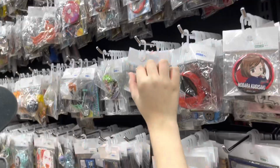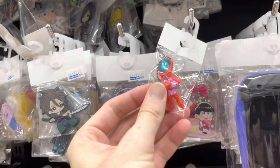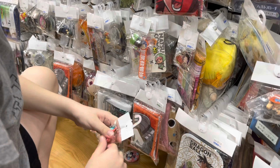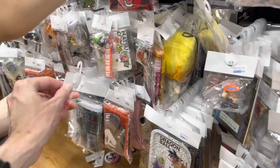Oh, here's the one from that old game. You have to collect these keychains. How much is it, 100 yen? No price. No price? Oh, that means it's free. You should put it in the basket.